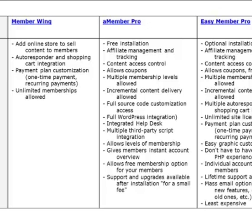MemberWing Pros: add online store to sell content to members, autoresponder and shopping cart integration, payment plan customization, one-time payment, recurring payments, unlimited memberships allowed. And here are the cons. Most expensive option, paid upgrades, no source code access.